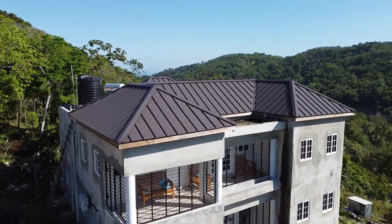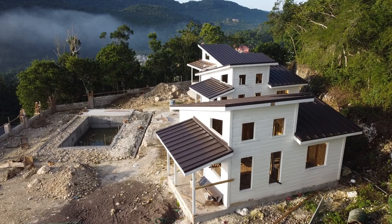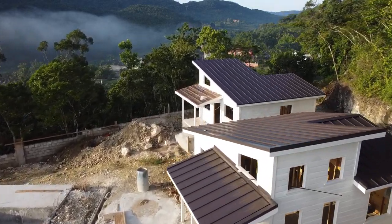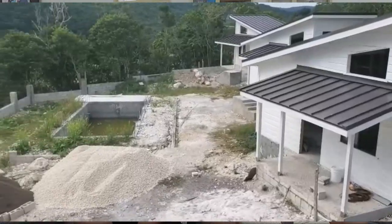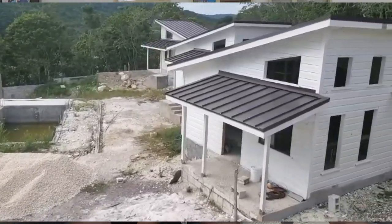So as you know, for 2021, we started our major project, which was the cabins. Today, we just want to give you an update of what we have done so far and what we are currently working on. Last year, we managed to put in all our foundation bases, put up the walls, put on the roof, and build a structure for the swimming pool.